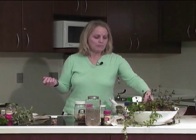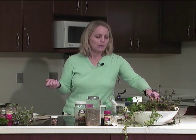And then this is a mint that I have that basically I've grown in the yard before and it just really spreads like wildfire. So I've begun putting it in a pot. They do like to be outside in the summertime and they like to come inside in the wintertime.